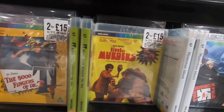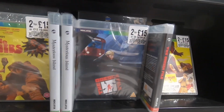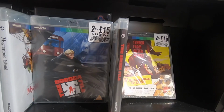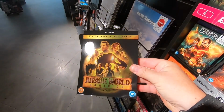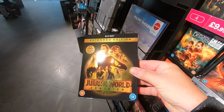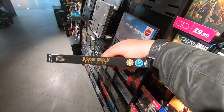So fingers crossed, this is a sign that they will be making a return from now on. There's a few in here I need to get, so I'll probably pop back a little bit later today, bring a bit of cash with me and pick a few titles up. Nice to see they're back. Next stop, Eureka. Well, today is the day if you're a fan of the Jurassic Park or the Jurassic World franchise. I'll go through these as quickly as I can, not to give you Jurassic fatigue.